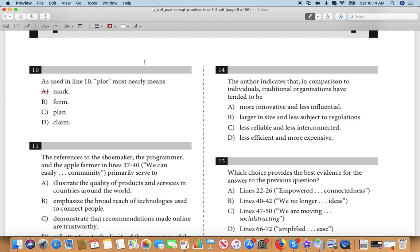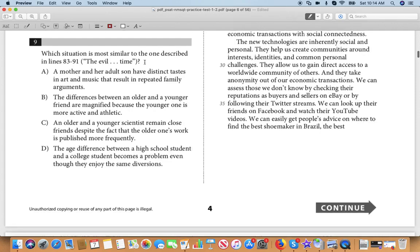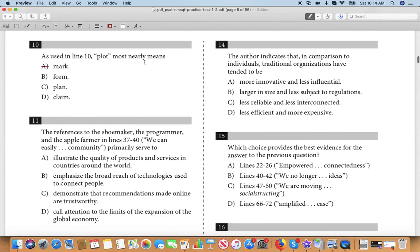Go ahead and read answer choice C, plan. So we're going to plug that in. The Soviet people didn't plan how they would build these networks. How's that? That fits a lot better than the last one. That sounds good. Yeah, that flows. Does it make sense? I'm liking it. Yes. Let's keep it for sure. Answer choice D, claim.